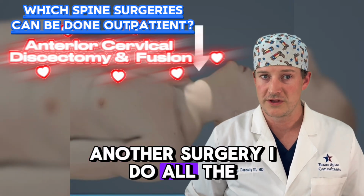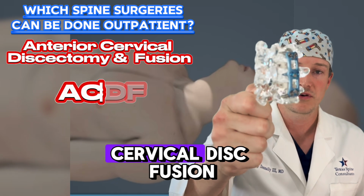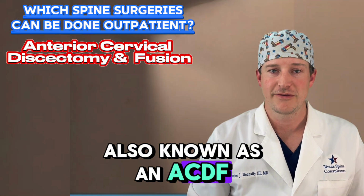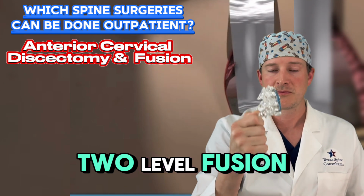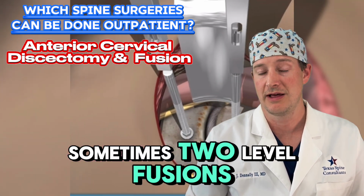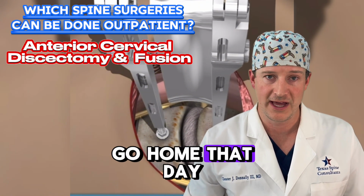Another surgery I do all the time, and it is still the gold standard for most neck surgeries, is a cervical disc fusion, also known as an ACDF, for anterior cervical discectomy and fusion. This is a model of a 2-level fusion. When I do 1-level fusions, sometimes 2-level fusions, if I do them early enough in the morning, I will allow my patient to go home that day.